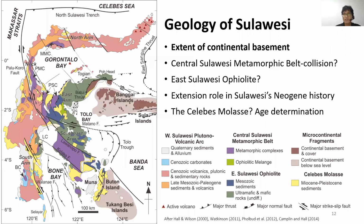The second one is about the Central Sulawesi Metamorphic Belt that can give us hints about the subductions in Sulawesi. And there's also the Ophiolite. The fourth one is about the extension role. I'm going to give several pieces of evidence about the extension that happened in Sulawesi. And the last is about the molasse that can give us the timing in Sulawesi.